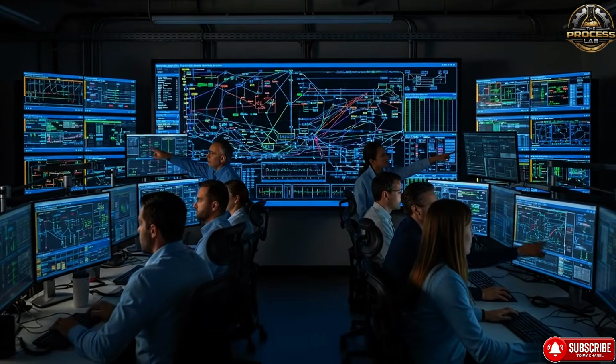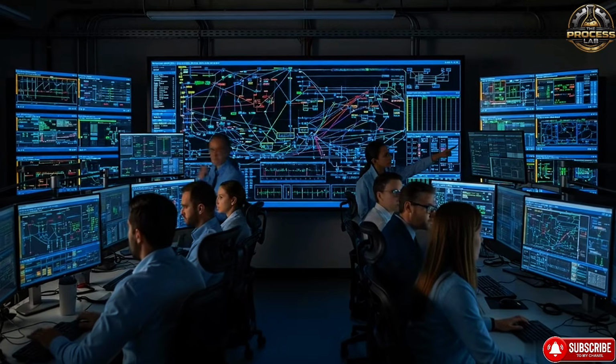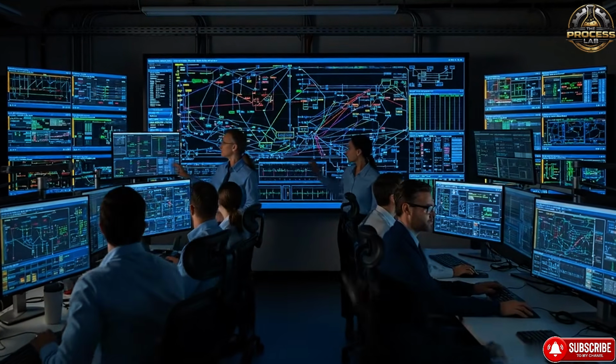Look at this reading on the central grid. It's fluctuating too fast. I see it. Cross-referencing with the historical data now.